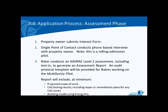This is for the assessment phase. The property owner submits a form. The single point of contact and Build It Green conduct a phone interview. Then the property owner picks a rater, or if the rater brings the property owner to the table, then the property owner works with that rater, and the rater conducts an ASHRAE Level 2 assessment, including test-in, to generate the report. We have a template we'll provide to the raters and walk the chosen participating raters through that template. The report will include at minimum the scope of work, CAS testing, and Energy Pro, plus additional information that PG&E wishes to collect over the course of the pilot program.